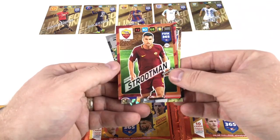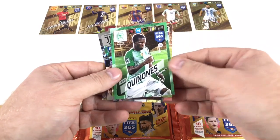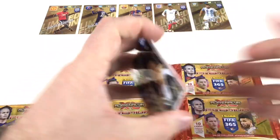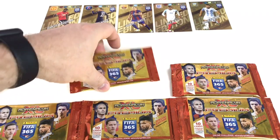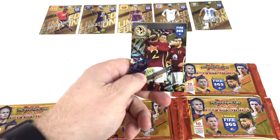Augustin Marchesin, Kevin Streetman, Saul, Nikolai Jurgensen, Rodin Quinones, and Daniel Sturridge. Awesome, that was a good pack. These packs really are good. I know they cost a little bit more, but I'd say so far they've definitely been worth the difference in price. Cool, another milestone. I love these cards.